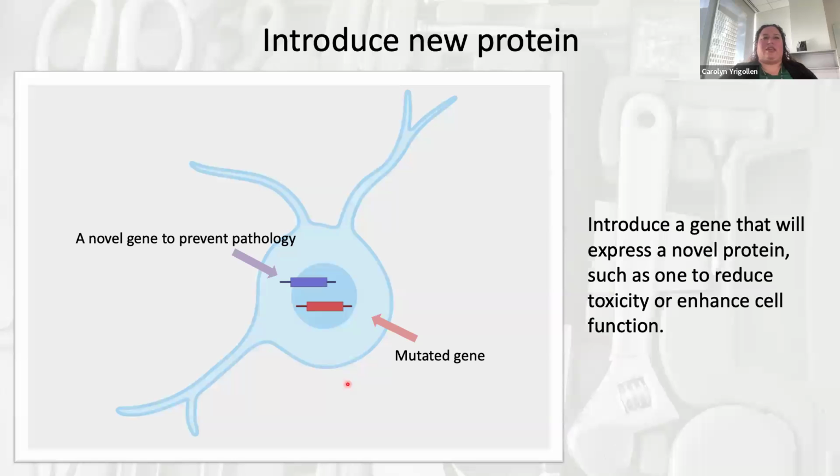Another method you can think about that can help with certain disorders is introducing a new gene, one that is going to express a novel protein that may help enhance the health of the cell.